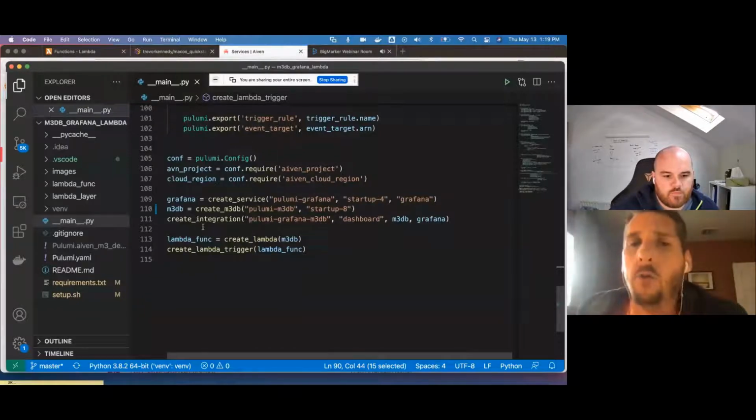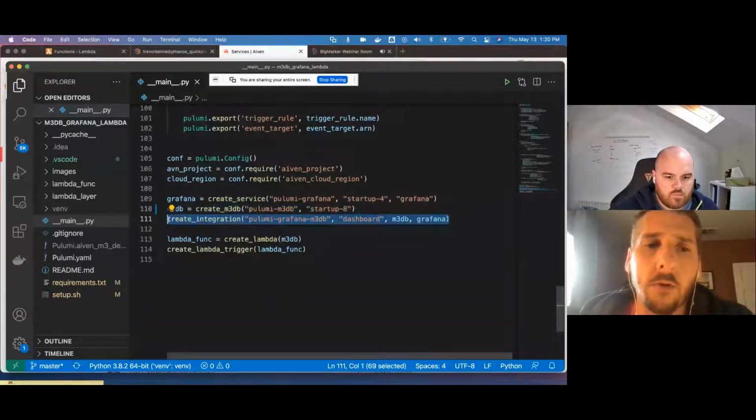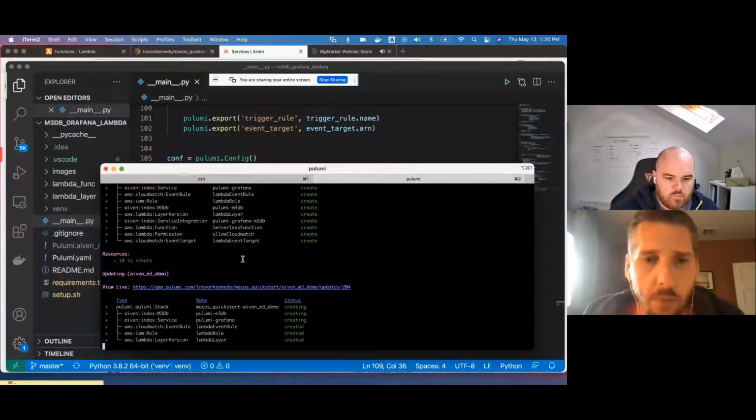Yeah, and then finally to integrate M3 with Grafana so we can graph it. Again, using the Aiven library, it's just one command to do that integration. So let's go back over to the terminal here. Let's see. Okay, I have a couple things I've created and a couple things are still in progress. All right. So let's pause that for a second and let's flip over to the next demo that I want to show.